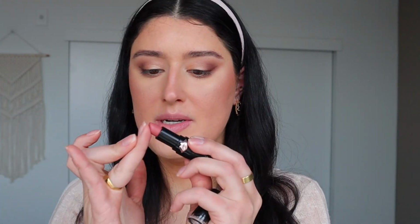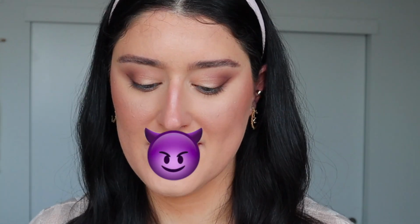For lips, I'm using the same lipstick again. I'm just gonna put some on my finger, and then I just want to wash a color because this is a little bit too peachy. I think I have a lot of blush tones and I don't want to mess that up.